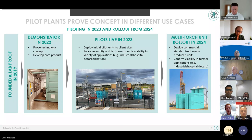And then looking ahead to 2024 and beyond, we're planning to roll out commercially, so commercial, standardized, mass-produced units, confirm the viability in other applications and further applications, and be ready to roll out. And again, the beauty of our systems as well, just in common with Ceres, is they're modular, they're scalable. We mass produce them. The unit economics can only get better as we get down the experience curve and we produce these units at volume at scale.